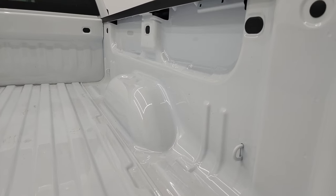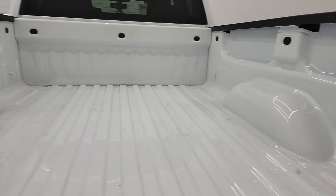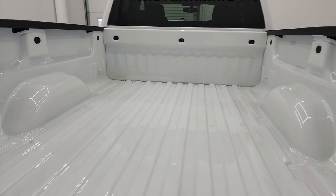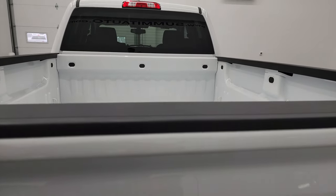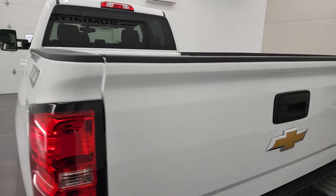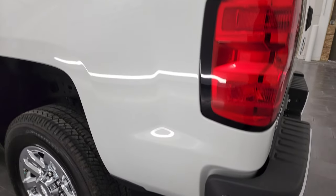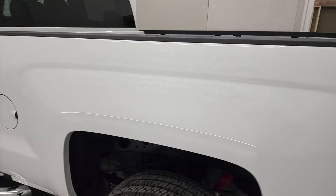And the bed, honestly, looks like it's never been used. If somebody gave me this truck and said, how many miles do you think are on it? I would be like, well, this thing's brand new. That's how clean this thing is. I can't really believe how nice this truck is.